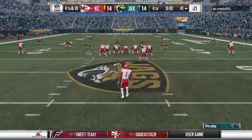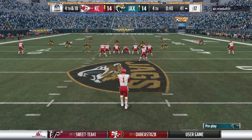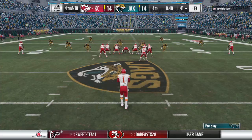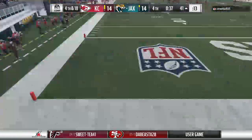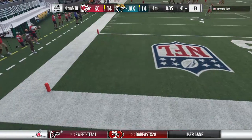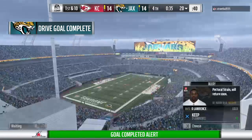Here's Drew Kaiser now, as he should be able to pin him back deep here with his first punt. And that is much too long. That's into the end zone for a touchback.